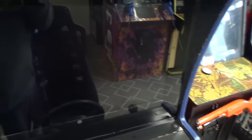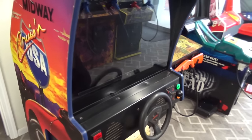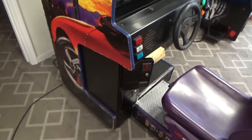See, they didn't even trim it out hardly. You can see right through the back. People aren't going to like that. And you can still see the wood in there. Come on now. So I guess the first thing we got to do is take the back door off.